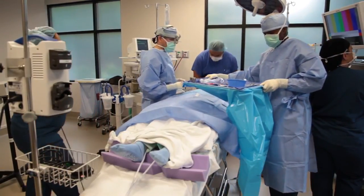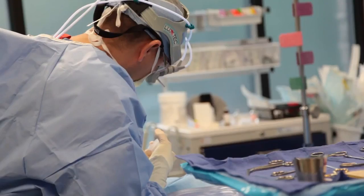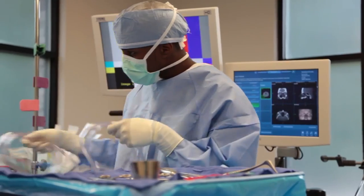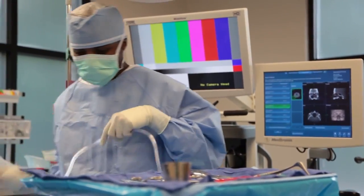The procedure typically lasts about 45 minutes to an hour. You'll come back to an operating room and go off to sleep completely. You won't remember anything and you won't feel anything. Then once you're completely off to sleep, we numb up the inside part of the nasal cavity. We make a very small incision inside the nasal cavity.